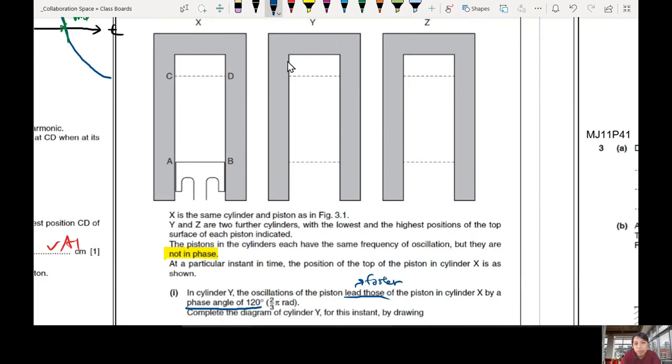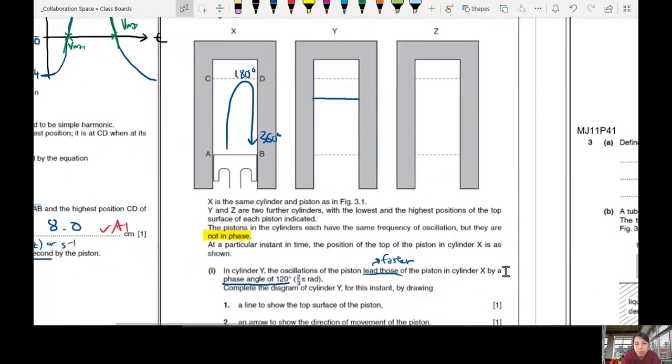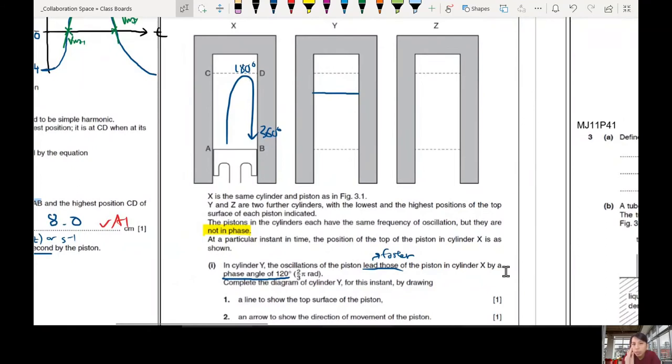See this Y? X is still down here only. Y is faster by 120 degrees. So probably somewhere here. How do we know that? Because piston go up, come down, is 360 degrees. Go up, reach the top, is 180. So cannot reach the top yet, probably somewhere here, 120. Complete the diagram of cylinder Y for this instance by drawing a line to show the top surface of the piston, which I already did, kind of. But we need to draw exactly where the position is, and an arrow to show the direction of movement. It's faster. Haven't reached 180 yet. 180 means you reach the top.